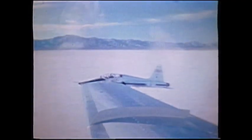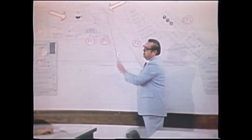In the STA, a crew practices landings. Spacecraft Commander Fred Hayes and spacecraft pilot Gordon Fullerton. Briefings are held on orbiter systems with another crew, spacecraft commander Joe Engel and spacecraft pilot Dick Truly.